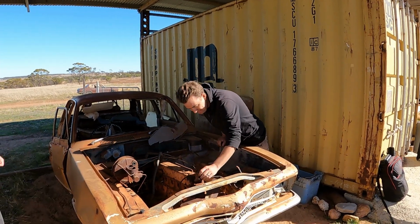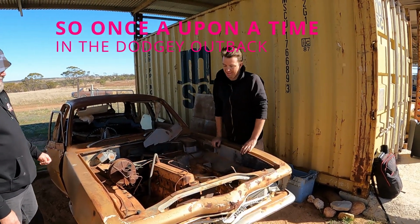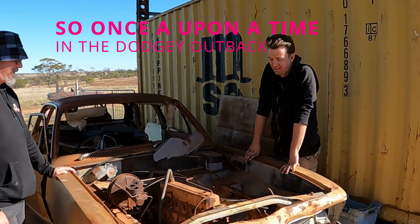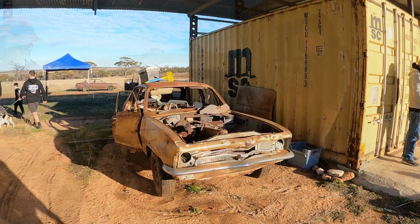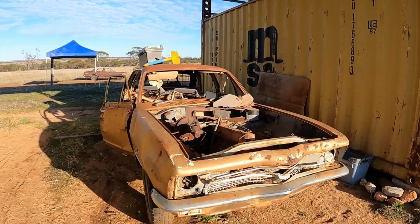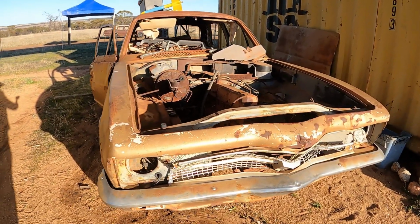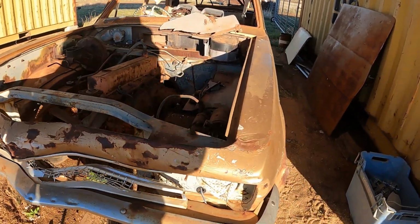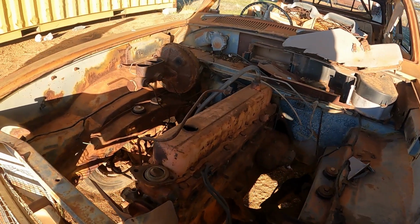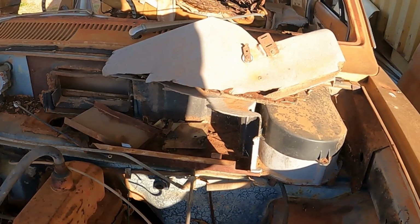So where the hell did you find this thing? Tell us the story, DJ. So, LC Torana. I must admit I didn't find this one. A good friend of mine, Nick, found it. He had grand plans of restoring it back to original. He really likes his Toranas. And as life does, you've got to change priorities, and he said, I need cash, do you want this car? And I'm like, well, there's a Torana, so it'll be good for the channel.